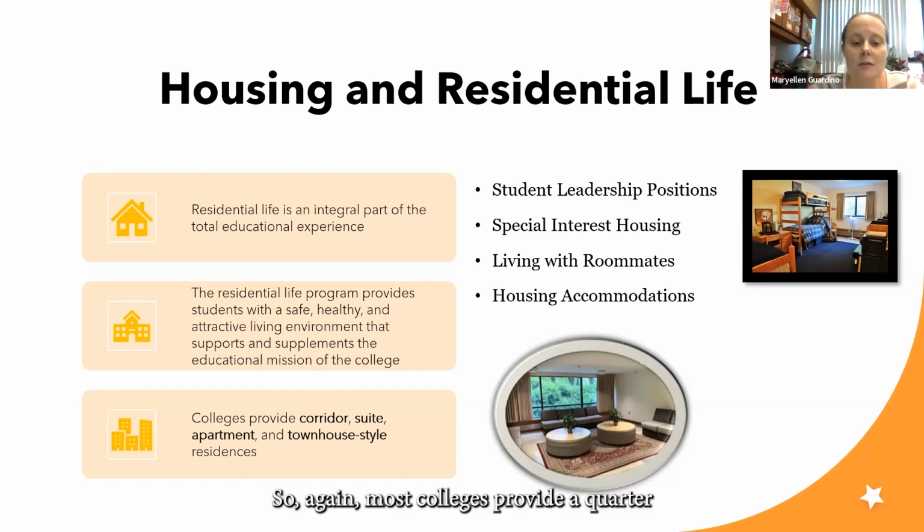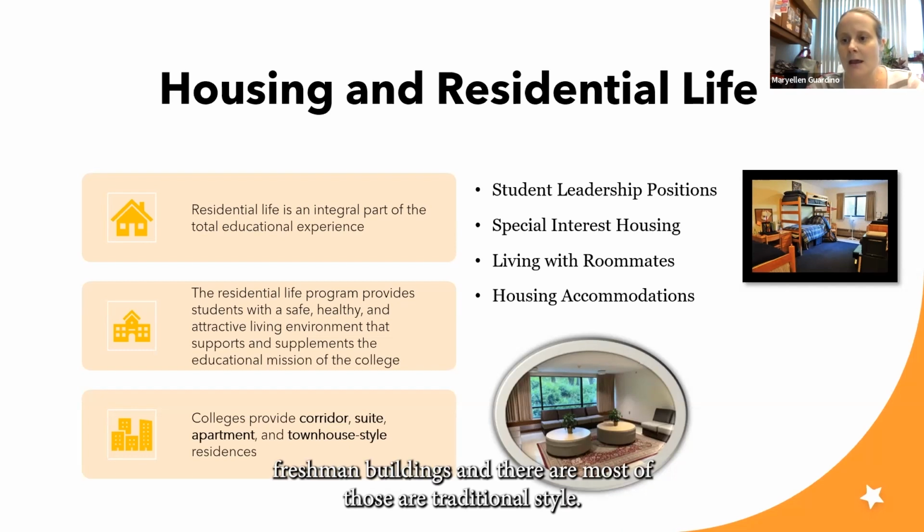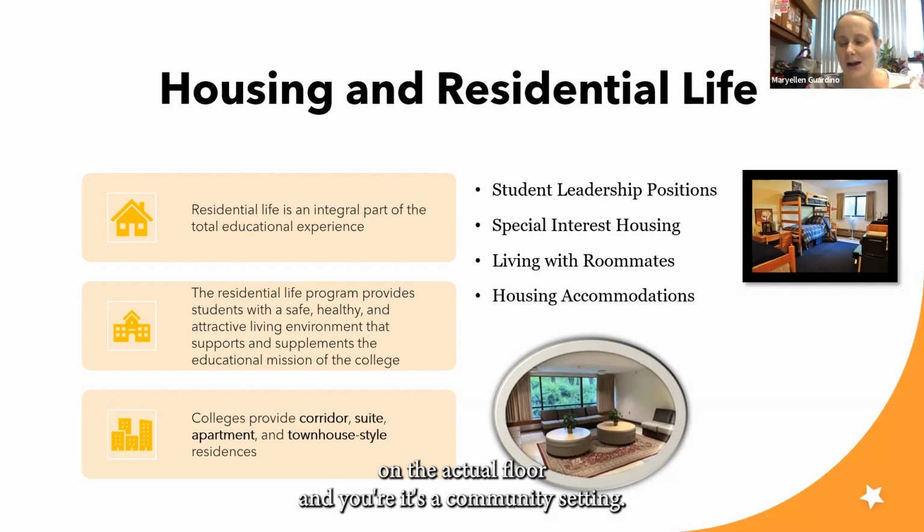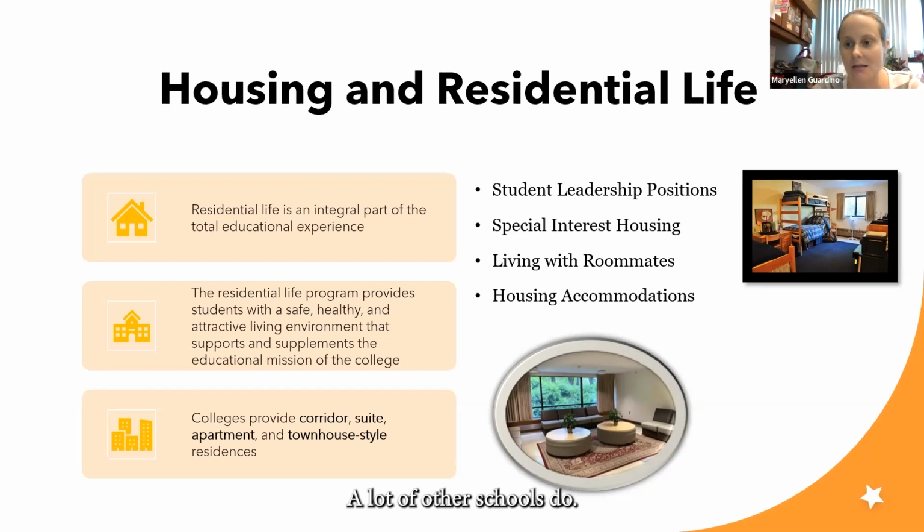So again, most colleges provide quad, suite, apartment, and townhouse style residences. Here at Marist, we actually have 5 freshman buildings, and most of those are traditional style. So it's 2 people per room. You have a roommate. You have one bathroom on the floor, and it's a community setting, so everybody's sharing everything. Our freshman areas do not have air conditioning. A lot of other schools do, but then as you go up in sophomore, junior, and senior year, there's air conditioning. It's more apartment style.